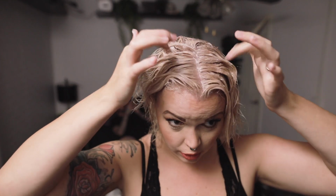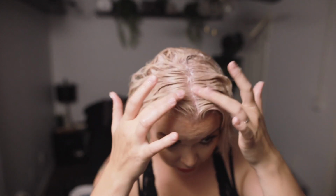Okay, so toner's been on for about 20 minutes, I think, and it looks good to me. So I will go rinse this and I will blow dry it, and then I will show you how it looks in the end.